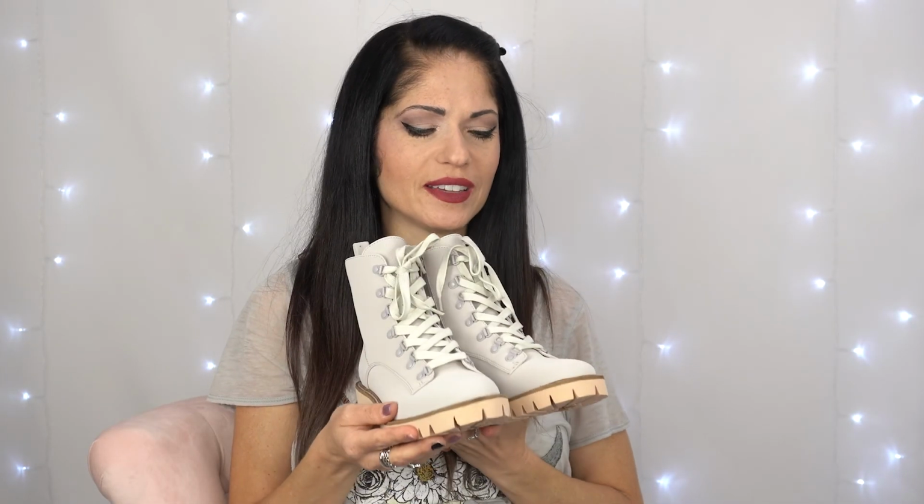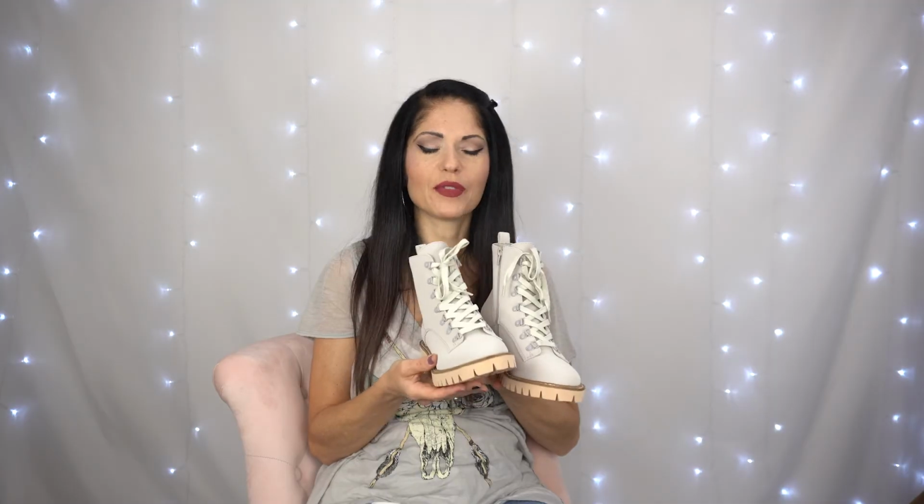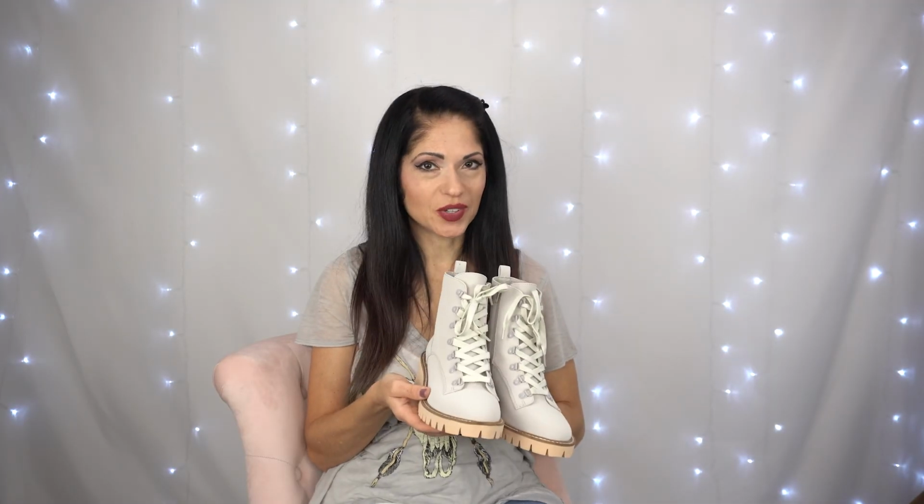However, these spark joy. I love the color. I love the way they look. They're very comfortable, and they're $100, but my $20 styling fee will go to this, so it will be $80.